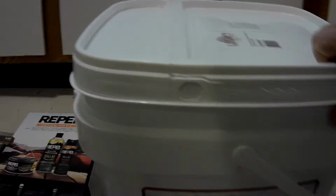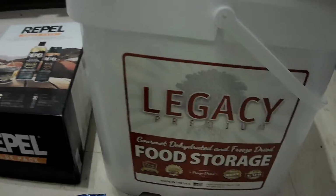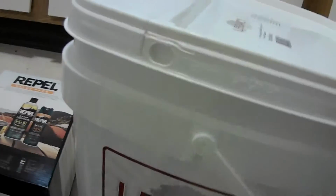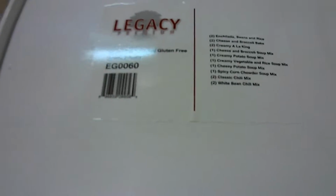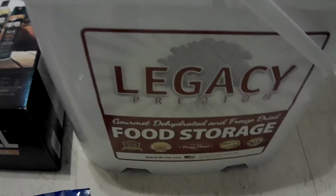Alright guys, and last on the list here, I went ahead and purchased one of these Legacy food storage buckets. Personally, I ended up getting this 30-day for one person, 60 serving gluten-free entree bucket. That's just my personal choice. This cost me about 180 bucks, I want to say, from their website.